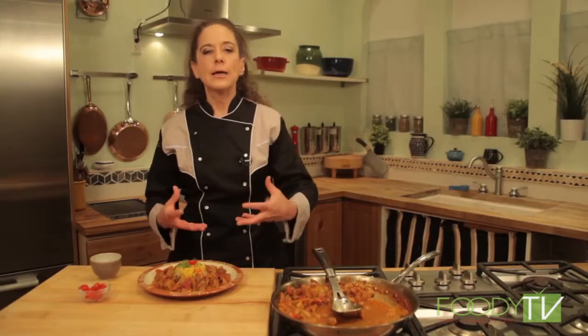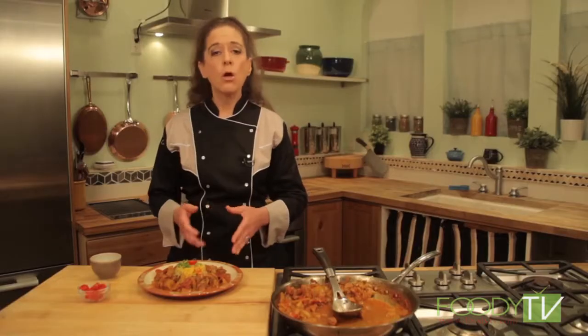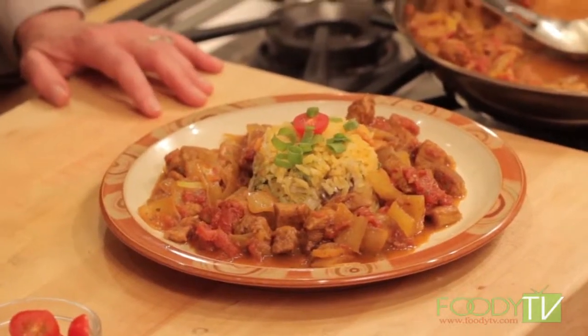You can use rutabagas, meaty vegetables that you can cook into the spices, and using the tamarind broth. Again, a wonderful vegetarian meal. Some people also like to put a little bit of Greek yogurt on the top just to give it a little bit more of a creaminess. But pork vindaloo is a great entree for dinner.